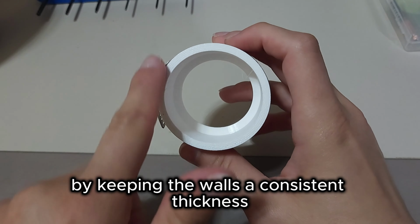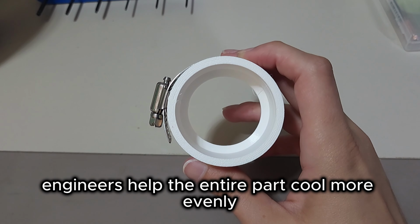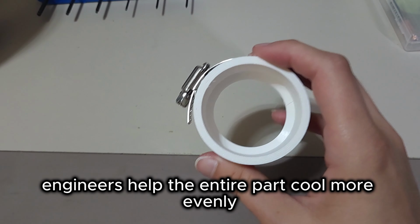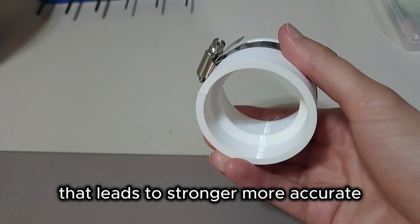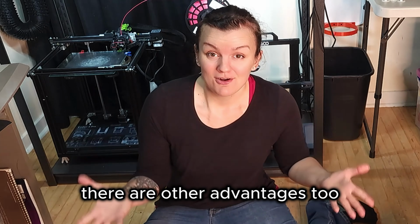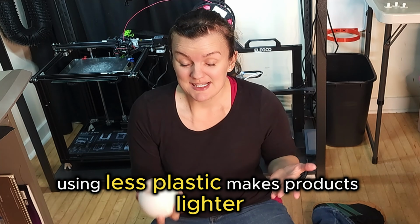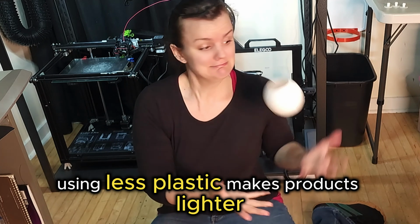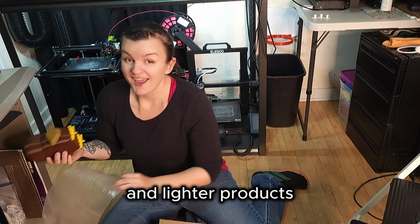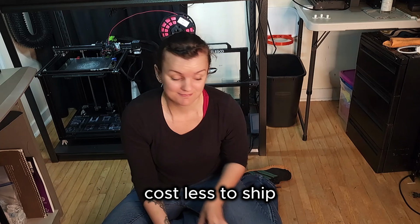By keeping the walls a consistent thickness, engineers help the entire part cool more evenly. That leads to stronger, more accurate, and more reliable products. There are other advantages too. Using less plastic makes products lighter, and lighter products cost less to ship.